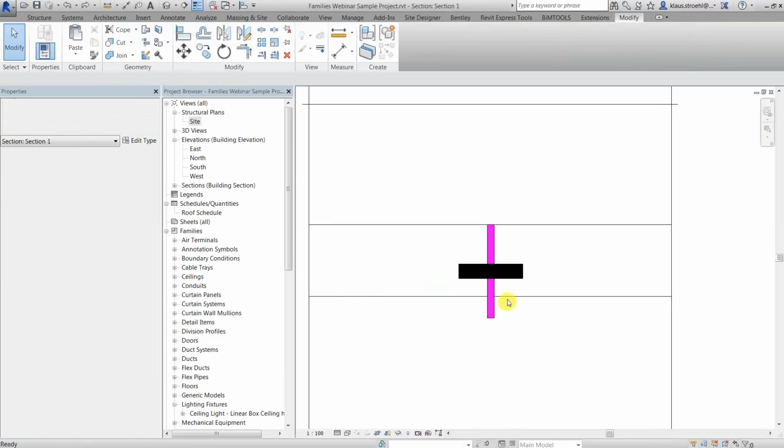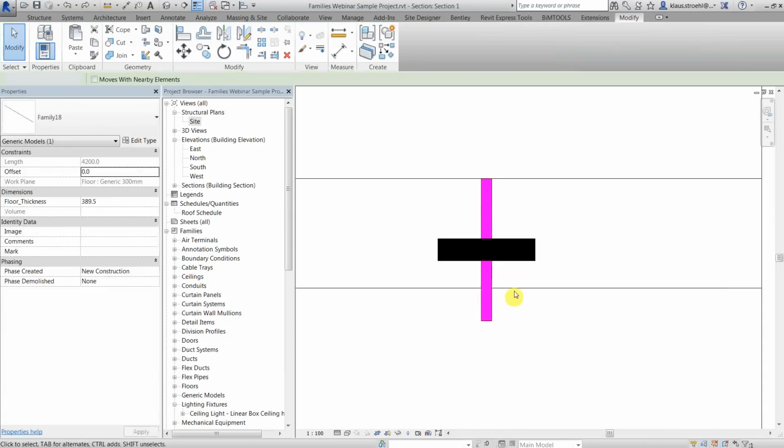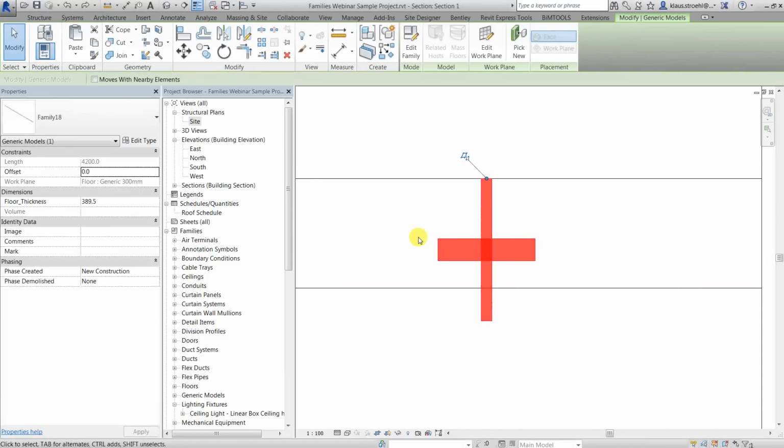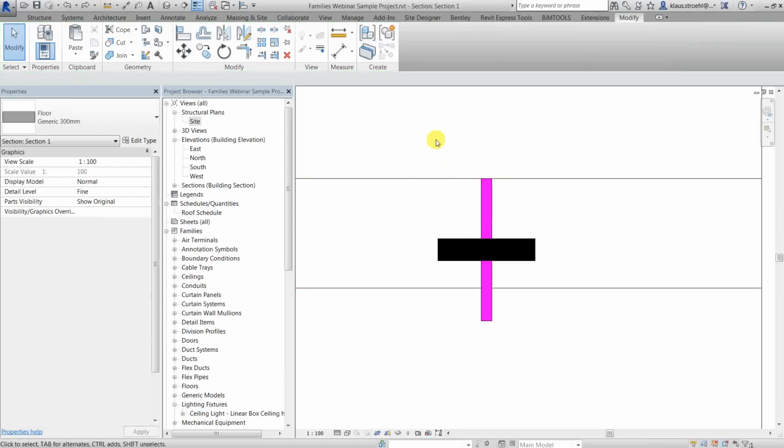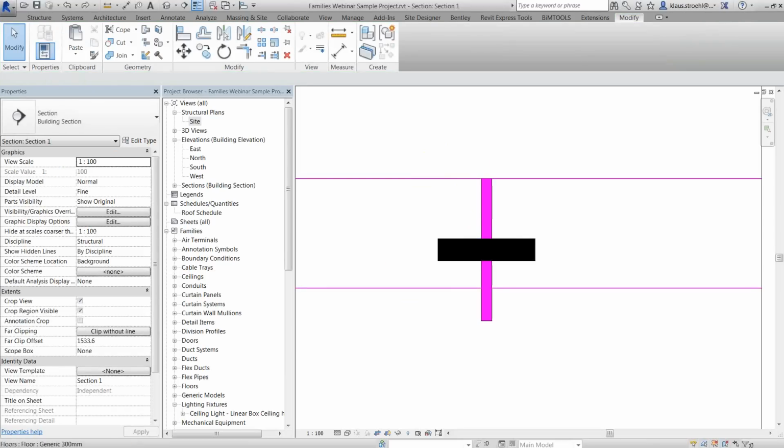Oh, that's a type parameter now. Sorry, I should have created that as an instance parameter, and therefore I could have just dragged it up, aligned and locked it, and then it would even resize with the floor. Right, last tip and trick. We're running out of time.